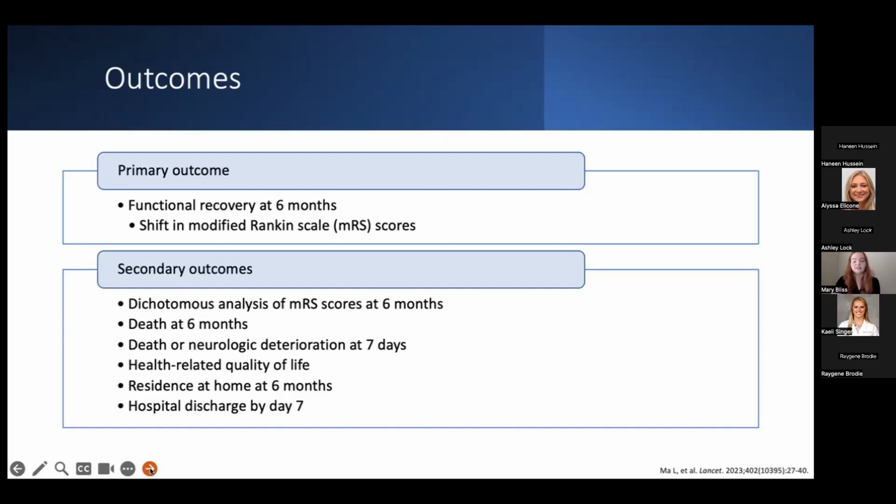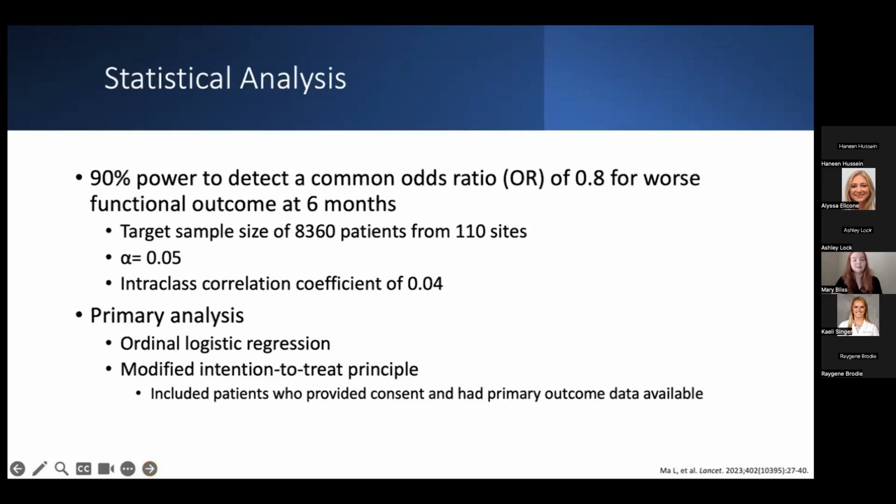They also looked at death or neurologic deterioration at 7 days, as well as quality of life, place of residence, and hospital discharge. For stats, they used a 90% power to detect an odds ratio of 0.8. They targeted a sample size of about 8,000, used an alpha of 0.05, as well as an interclass correlation coefficient of 0.04. And their primary analysis was an ordinal logistic regression using a modified intention to treat principle. So they included patients who consented and had primary outcome data available.